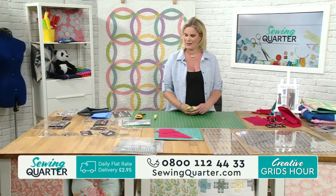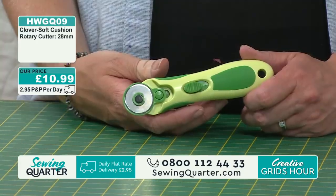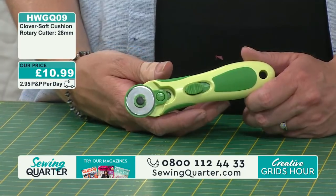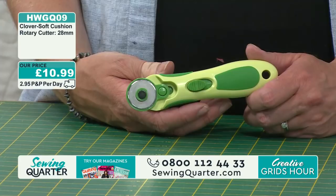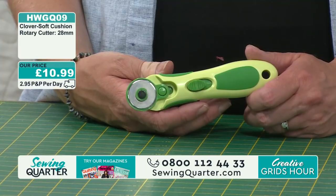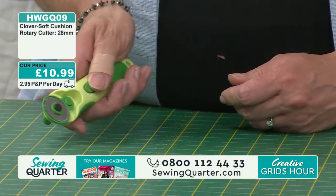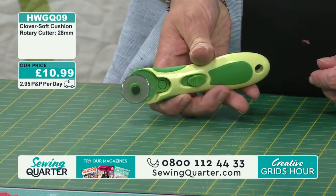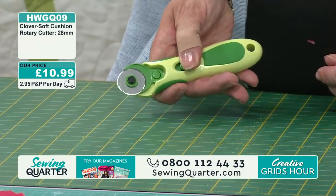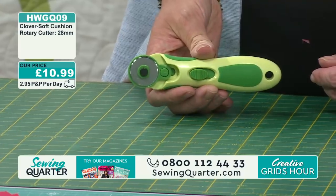Now, the 28mm has only just come back in stock. These are very handy, especially if you're working smaller curves, smaller grids. You've got your soft grip from Clover, again another trusted brand. When you want to, there you go, that locks out the blade, and then that way. Again, all back to front.